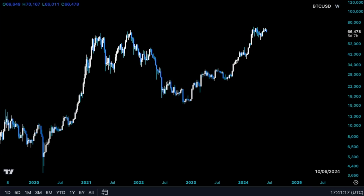Today, as usual, we do a multiple time frame analysis for BTC and ETH, and we're going to look at the general altcoin market cap.